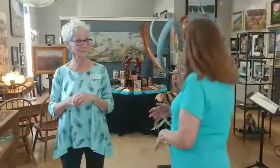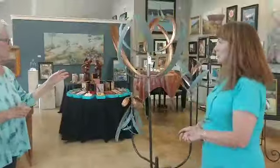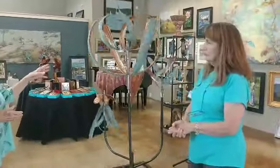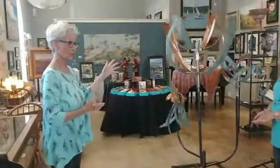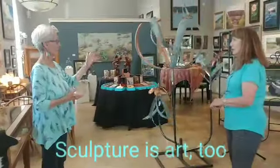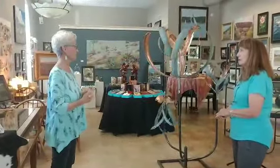I noticed that you also have sculptures. Yes, we do. These are kinetic sculptures, obviously, because they move. And this artist is from Texas. He's one of our Texas artists. And he was an engineer. And he creates these moving sculptures out of copper and stainless steel. And they move with the wind. They're very graceful. They're very, very mesmerizing.